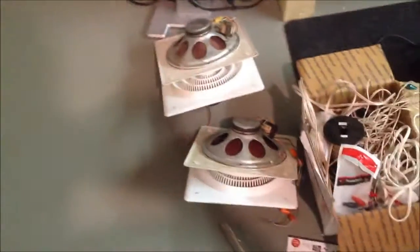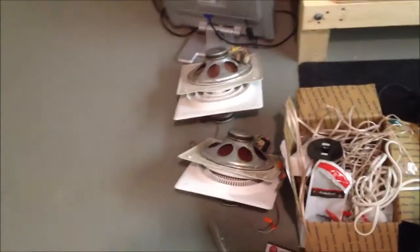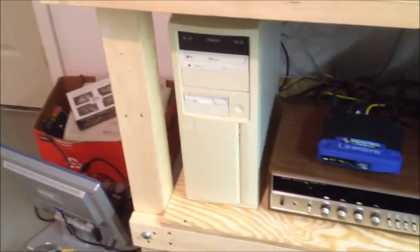Alright, here we are at its rightful place, which is just full of crap. My workshop is a mess. Look at all these ceiling speakers. I need to do a video on those eventually. Got those from Speaker Freak 95. Alright, there you go. It's in its rightful place, although I need to put the router on top of it. I'm using this router as sort of an access point thingy.